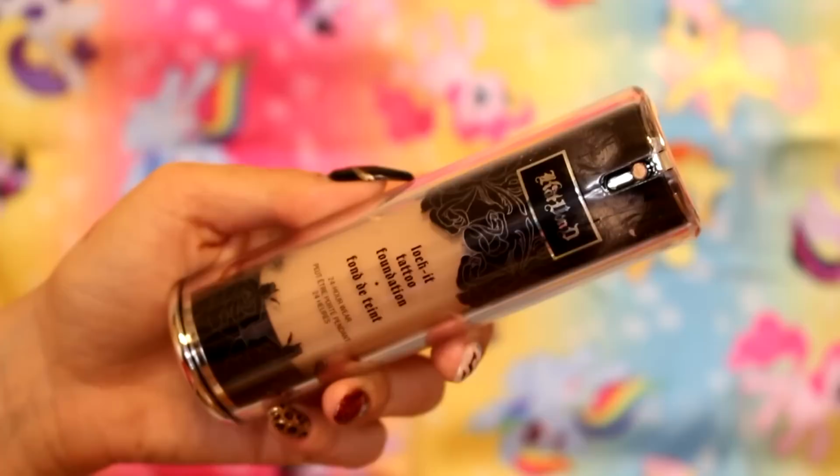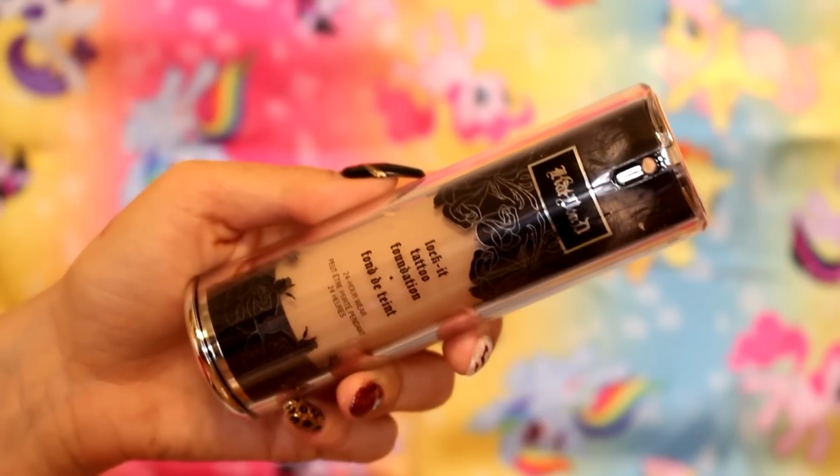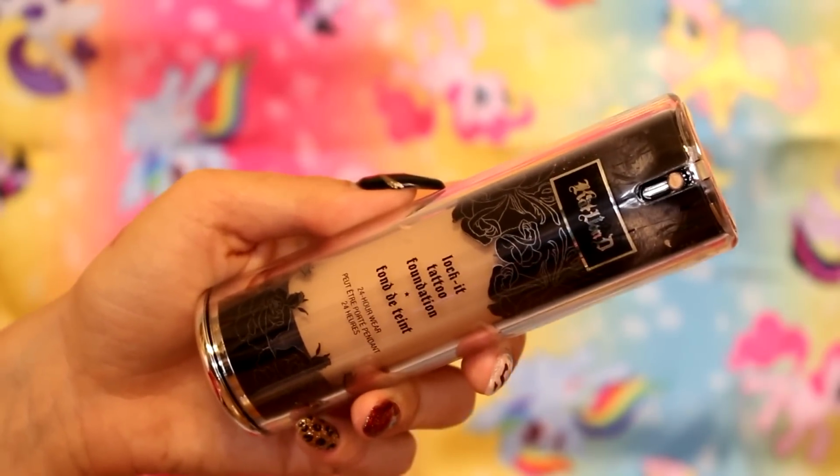And my holy grail of all time, this could be in an all-time favorites video, and it would be the only one there. It's the Kat Von D Lock-It Foundation in Light 48. It's the best foundation I have used, hands down. I do not need to talk about this anymore. I got this at Sephora. Kat Von D makes amazing makeup, and you can tell she puts her passion into it. This is great foundation. I'm wearing it today.